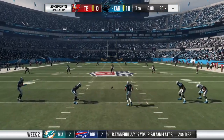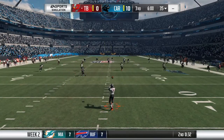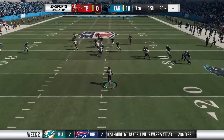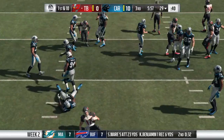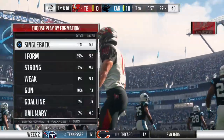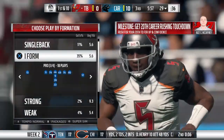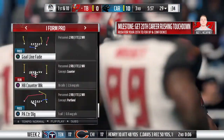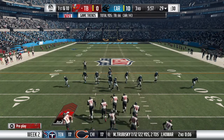Let's get to it. This one taken just inside the 10. And heavy contact. He is knocked down hard. Now out comes their leader and the captain of this offense back onto the field. And he comes out on the heels of an interception he threw last time they had the ball.